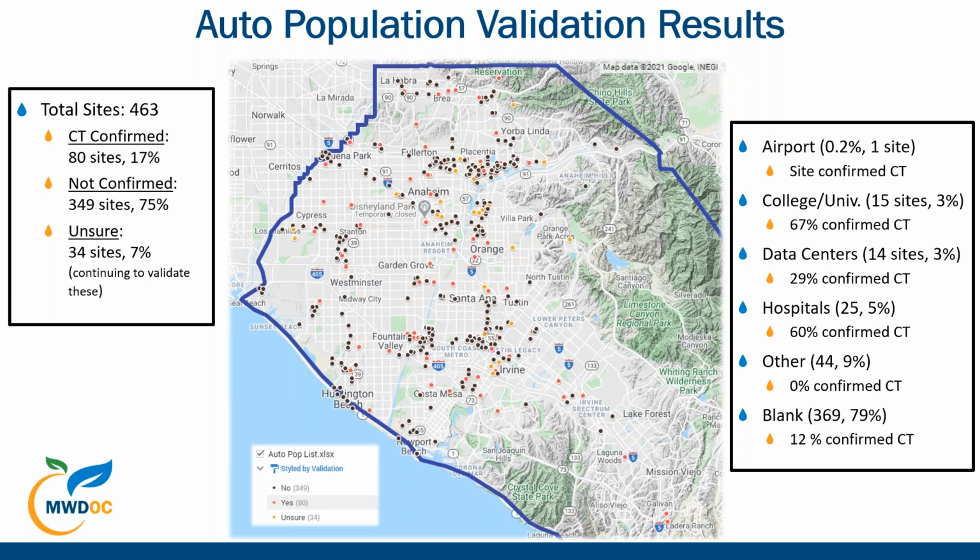Some sites were classified as other, and we did not find any towers in that other category. We do plan on investigating that a little bit more and trying to break down what type of sites were classified there. And then some did not receive a classification, and that was about 12% confirmed for that category. Next slide, please.